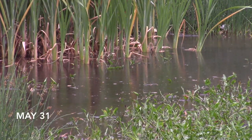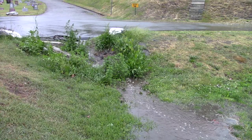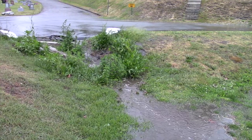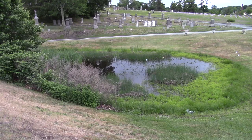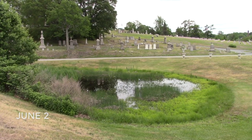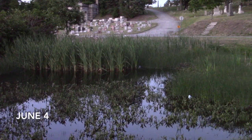Between May 31st and June 2nd, Providence received over 2 inches of rain. This confluence of roads has a chute, and all of the water in the drainage swale enters through that chute, except what immediately falls on the pond. As soon as there was water in the pond, mating season began.